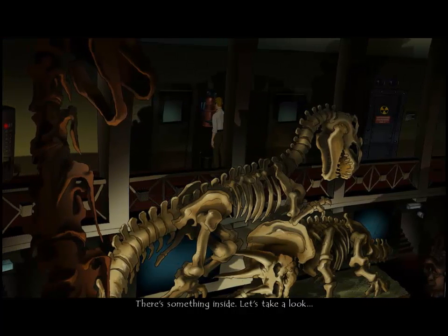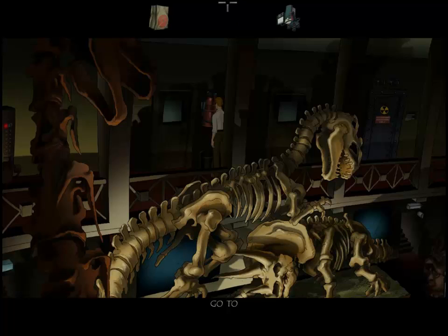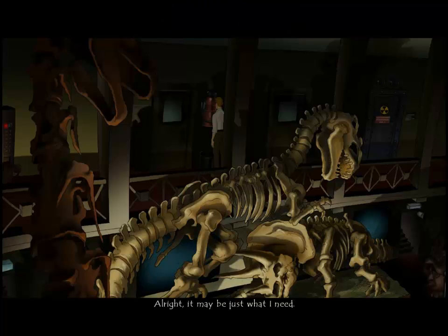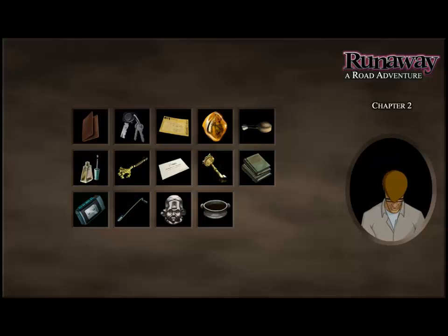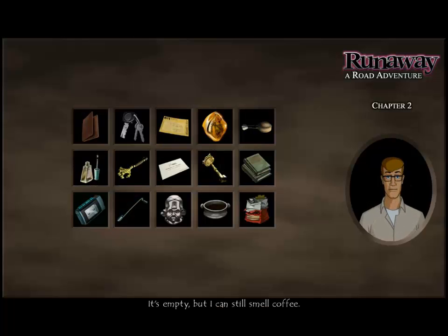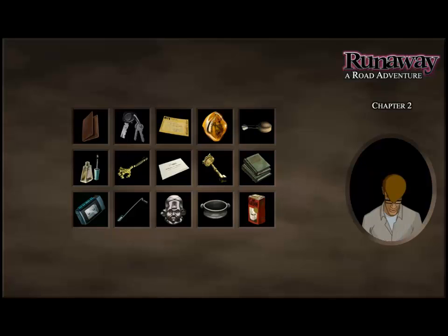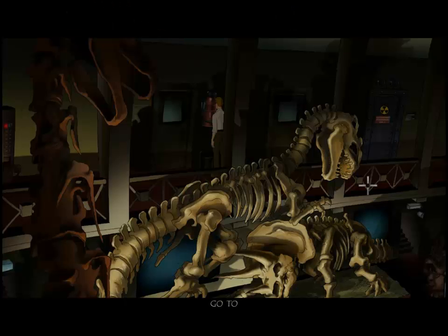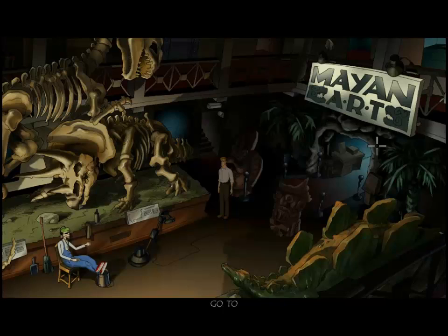There's something inside. Let's take a look. It's an empty package of coffee. Okay, I'll take it. It may be just what I need. It's empty, but I can still smell coffee. Okay, start pouring. Phew, that was just the right amount. Now it looks like a brand new package of coffee. And Willie's too big of a dumbass to know the difference.